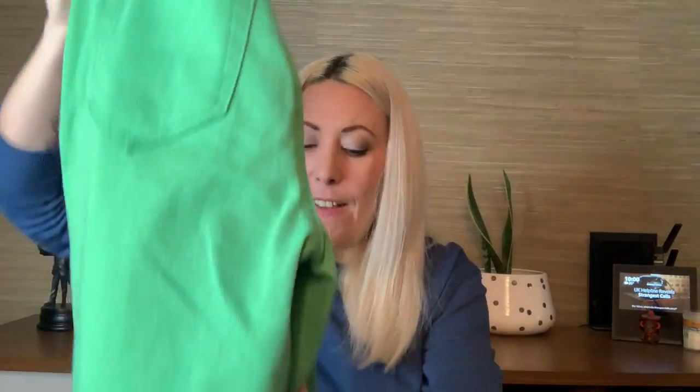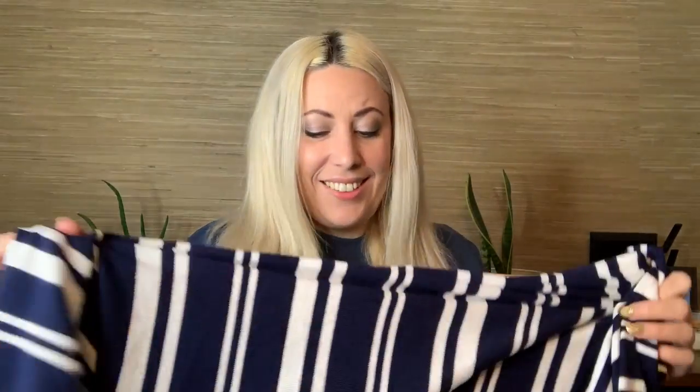You know what will happen with these? I can almost guarantee it. St. Patrick's Day will happen. Someone will want a pair of green pants, and somebody will have them in their closet to purchase for $20. Okay, Lane Bryant.